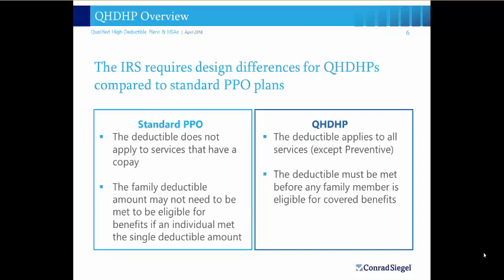The second difference has to do with how the deductible is structured. So today, for example, you have a $1,000 single deductible and a $2,000 family deductible.